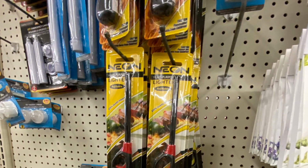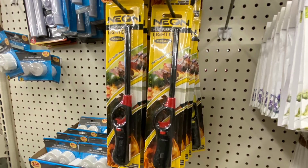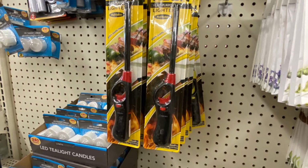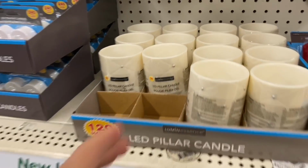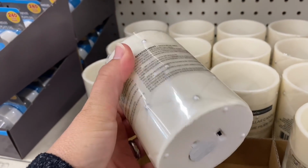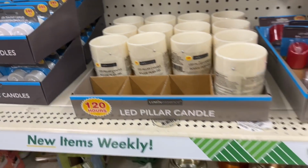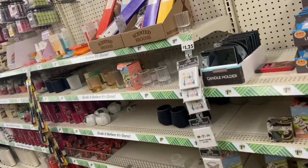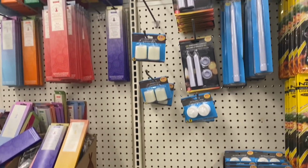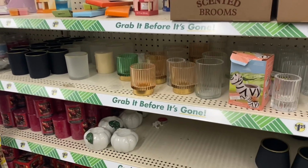Barbecue lighters, great deal for $1.25. I would stock up on these 100%. The battery operated candles. Look at this candle. I am in love. This would be a great way to prepare if you didn't have a lot of support at home, is to pick up some battery operated candles and add them to your decor. No one would know any different that you were prepping.